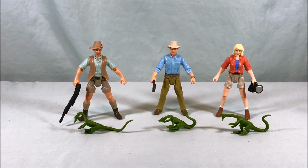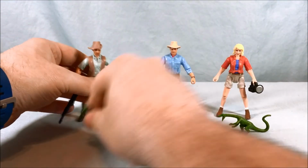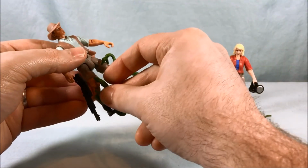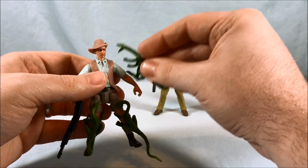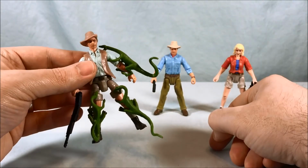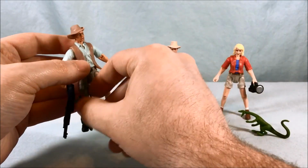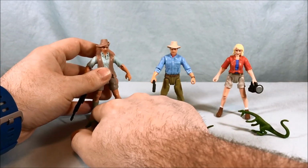And you can gang them all up and put 3 of them on one character if you want. If you wanted to put one on this guy's leg, and then put this one on this guy's leg, and this one on this guy's arm, just like the packaging shows, you certainly can. You can have one of the characters all getting ganged up on. So I definitely like these figures.